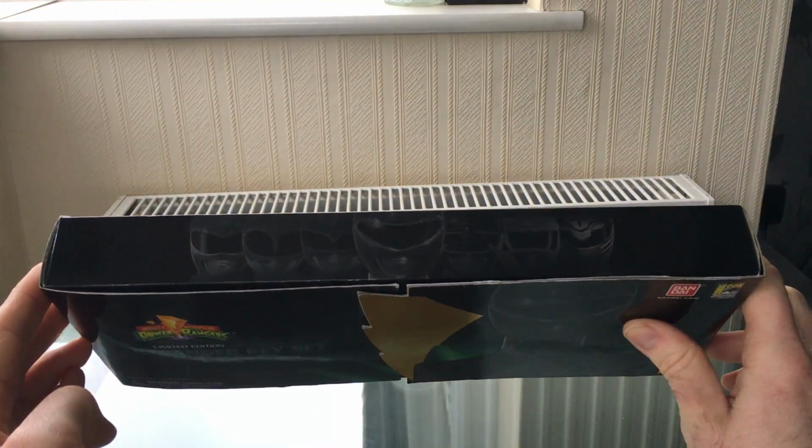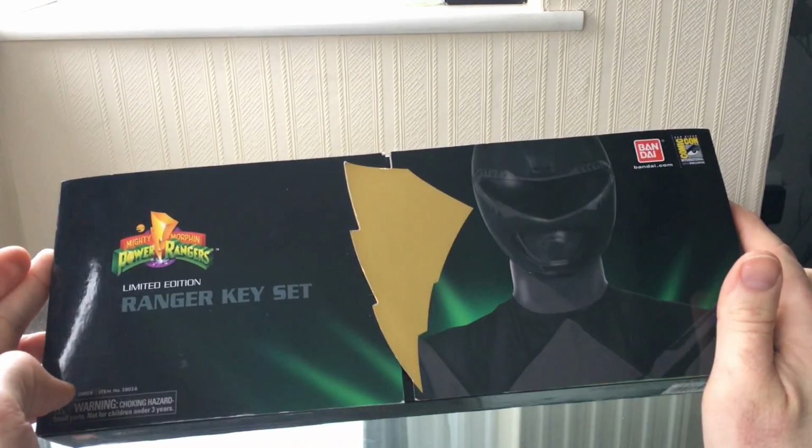Just this week I got the SDCC Comic Con Power Rangers Mighty Morphin key set, which was something that I wanted years ago. Never got it because it was too expensive. Finally got the right price for it. Also, it might be quite interesting for me to compare this new Legacy White Ranger with previous White Rangers that we've had in the very recent past. So that's it for now.